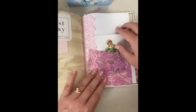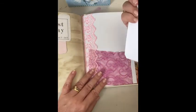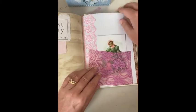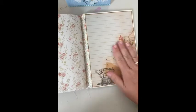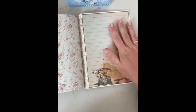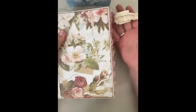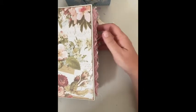That's beautiful. That's really, really beautiful. Oh, this is stunning. This is absolutely stunning. I'm so excited. Oh, it's just more than I could have hoped for.